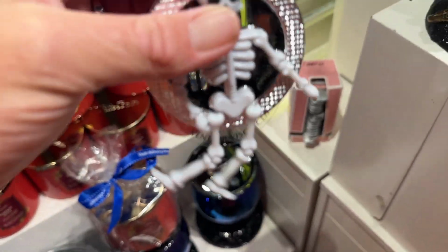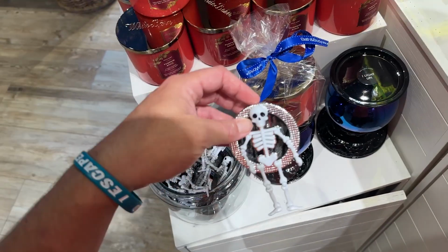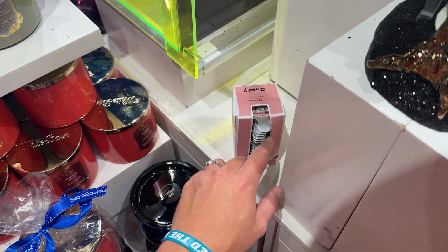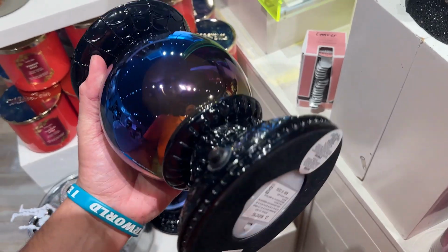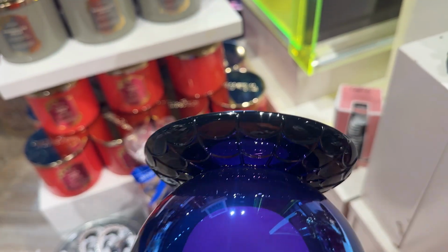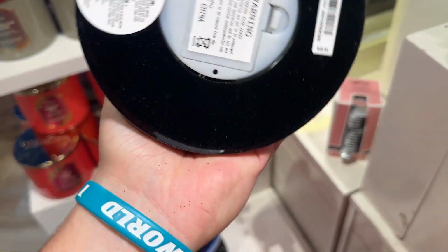$13 for this little skelly with his little wiggling legs and hands. I adore this guy. This is perfect. But these right here are $5. This is leaves, which I, again, am on record as saying I absolutely adore. This bad boy right here is $50. He does light up.